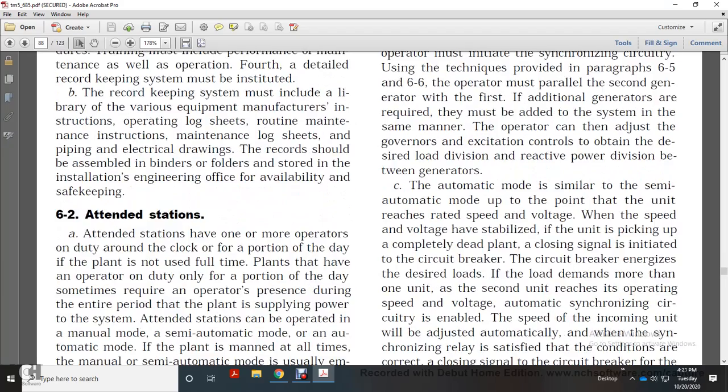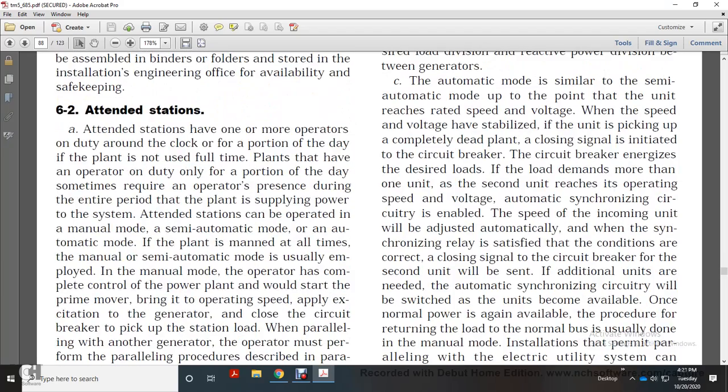The automatic mode is similar to semi-automatic mode, but at the point the unit reaches the rated speed and voltage, when the speed and voltage have stabilized, if the unit is picking up a completely dead plant, a closing signal is initiated to the circuit breaker to pick up the desired load.